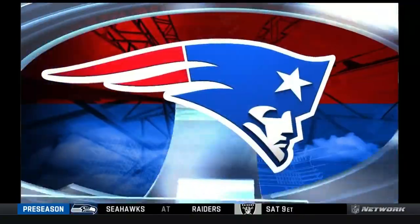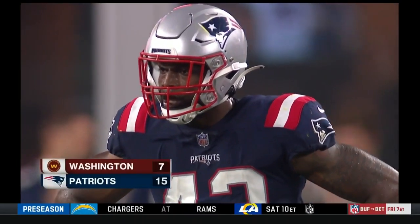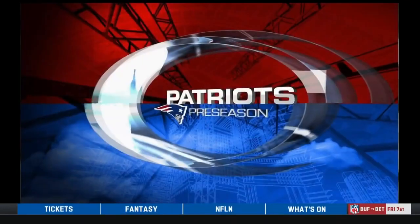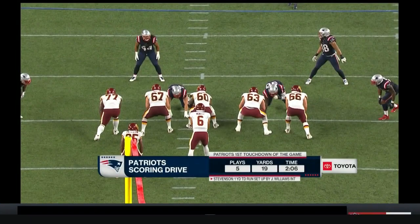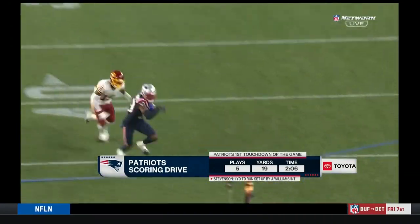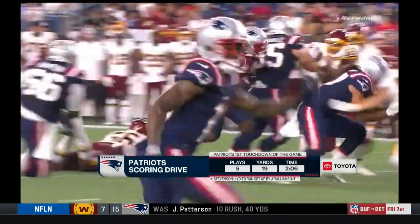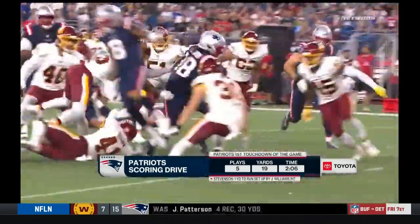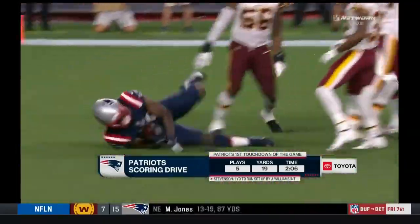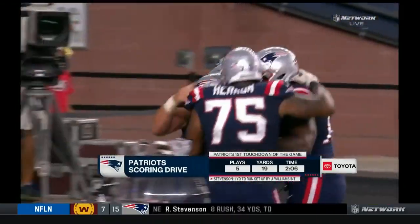This is the 2-minute warning. So a timeout at the 2-minute warning in the 4th quarter with the Patriots in a 15-7 lead. And in this preseason opener, the drive of the game: interception by Joejuan Williams eventually sets up the rookie Ramondre Stevenson. He showed us his full repertoire, nifty footwork, and then some power as well, barreling his way into the end zone for the lone touchdown this evening for New England.